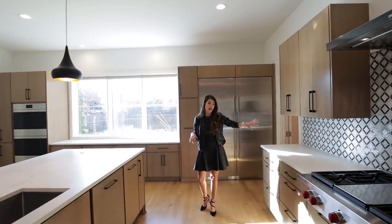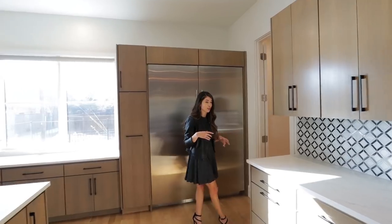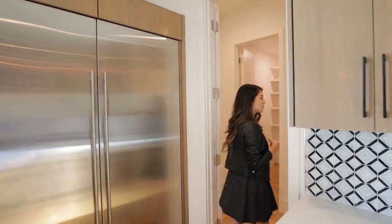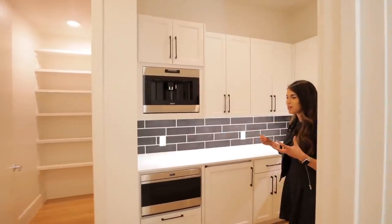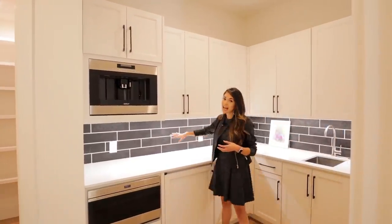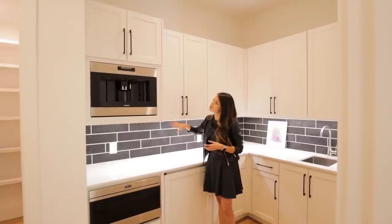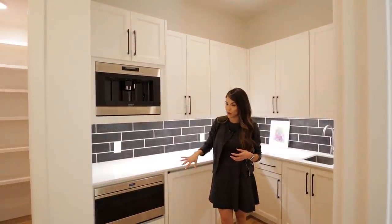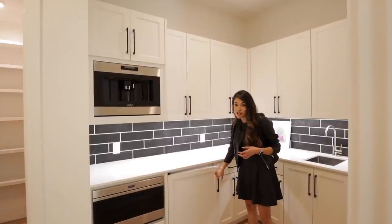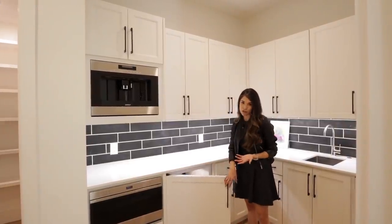But like I talked about this black and white mosaic kind of pulling into the butler's pantry, this is what I'm talking about. So this is kind of the only room where you're not getting that same wood element natural feel because we've got this black tile, these white cabinets. We've got a built-in coffee bar here, again with the Wolf appliances and the microwave. We also have a wine fridge in here or just an extra beverage refrigerator.